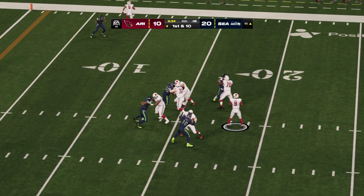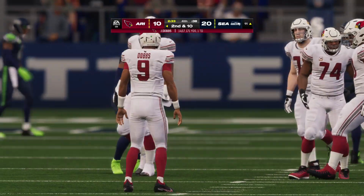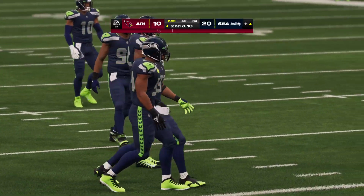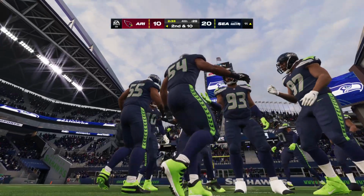Dobbs. And his throw's going to be incomplete. Oh, they'll certainly be on the tablets going over that one for sure. Clearly they were expecting something else out of the defense and couldn't adjust to make that completion happen.